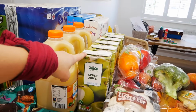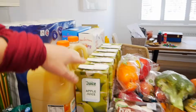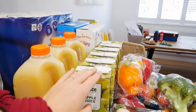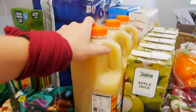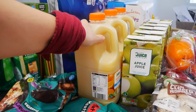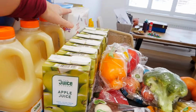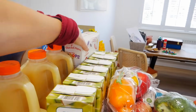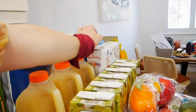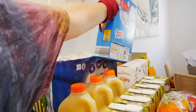We use these for making homemade ice lollies, and the boys drink it and in smoothies. Orange juice again. Oh, and this should hopefully last us a month, by the way. Orange juices, again, we use in smoothies, in ice lollies, and sometimes Forrest drinks it, but he normally likes apple juice more. The boys get to pick a cereal each, so AJ picks Hoops and Forrest picks Shreddies.